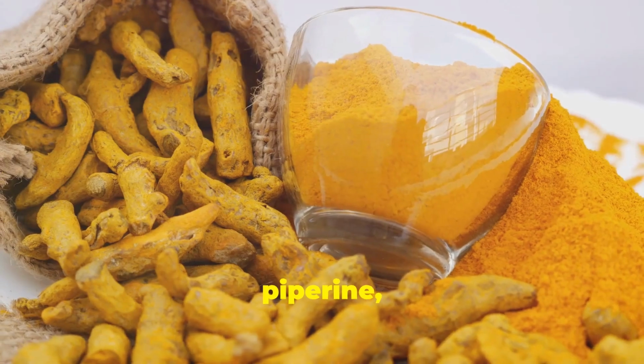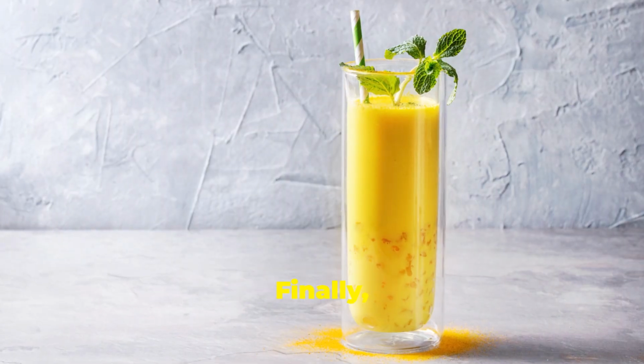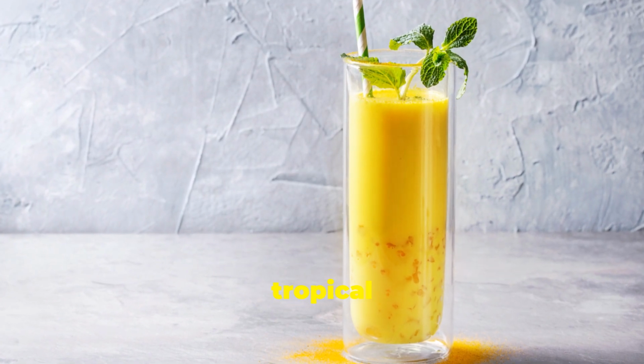To enhance the absorption of turmeric, we're adding a pinch of black pepper. Black pepper contains piperine, a compound that increases turmeric's bioavailability. Finally, a splash of coconut milk for that irresistible creamy texture and tropical vibe.